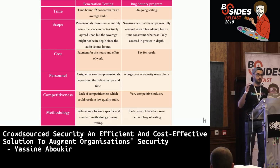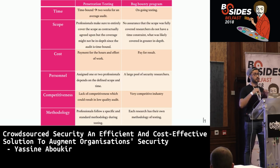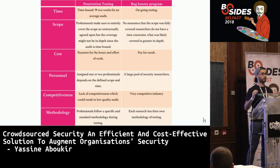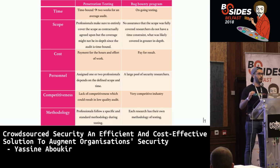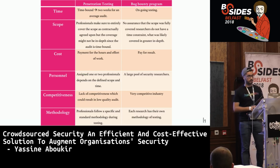Anyways, here I did a basic comparison between penetration testing and running a bug bounty program, and I used different criteria. For example, time. The average penetration testing engagement is actually 2 weeks. But a bug bounty program is a continuous assessment. You are running a program continuously, and you have researchers, security experts and white hat hackers poking around your assets constantly. So you have them covering you all the time, while a penetration test only lasts for 2 weeks.